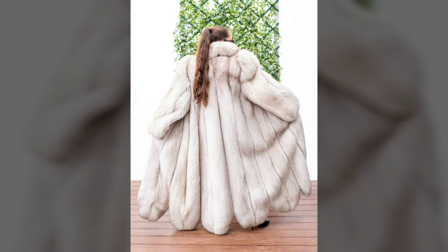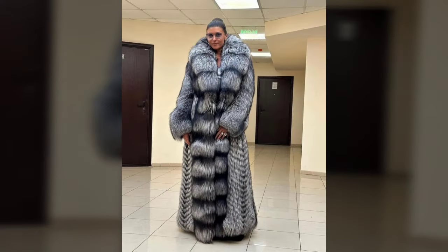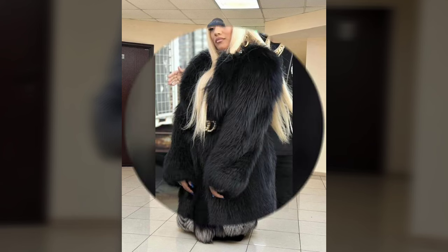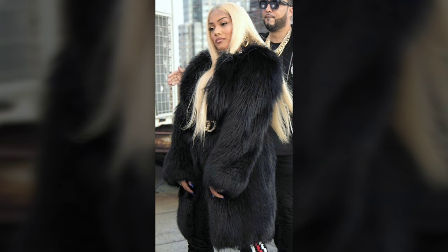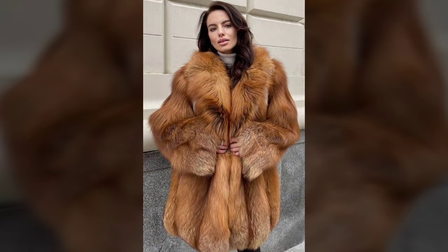And so attractive collection of pearls. Very beautiful, soft and thick fur. Beautiful collection of knee length, ankle length, floor length. And so stylish ideas of beautiful ideas of fur coat for girls and women.